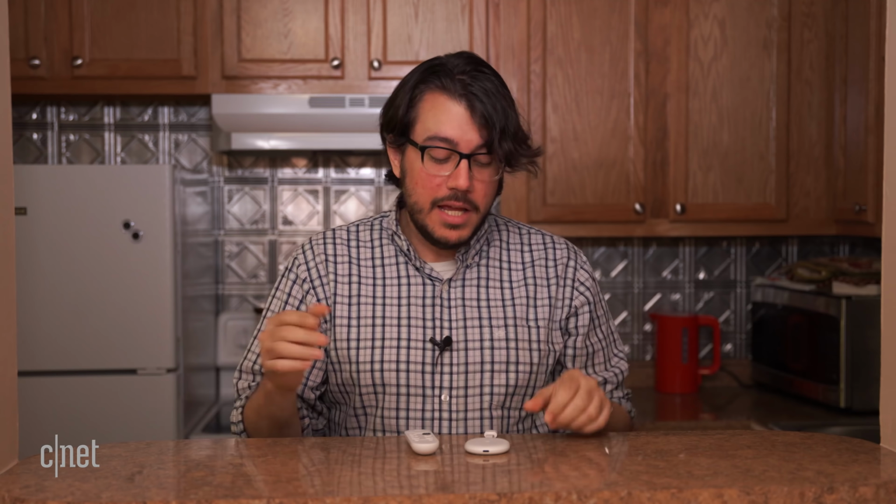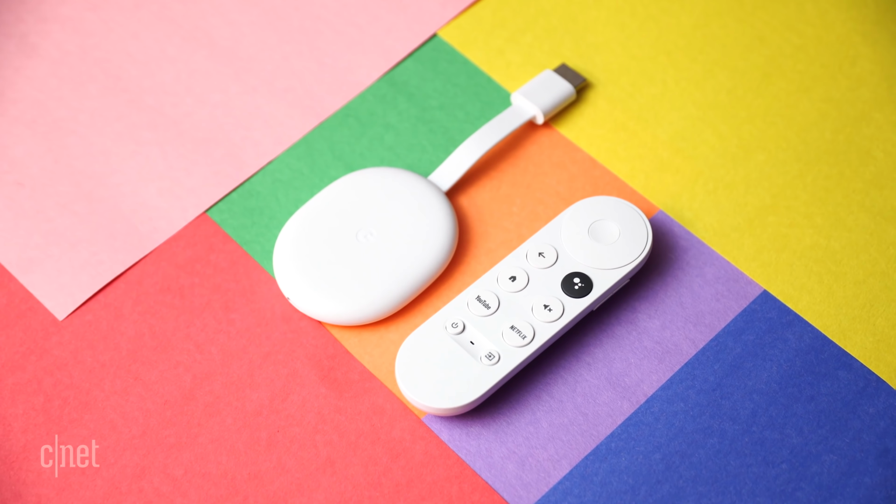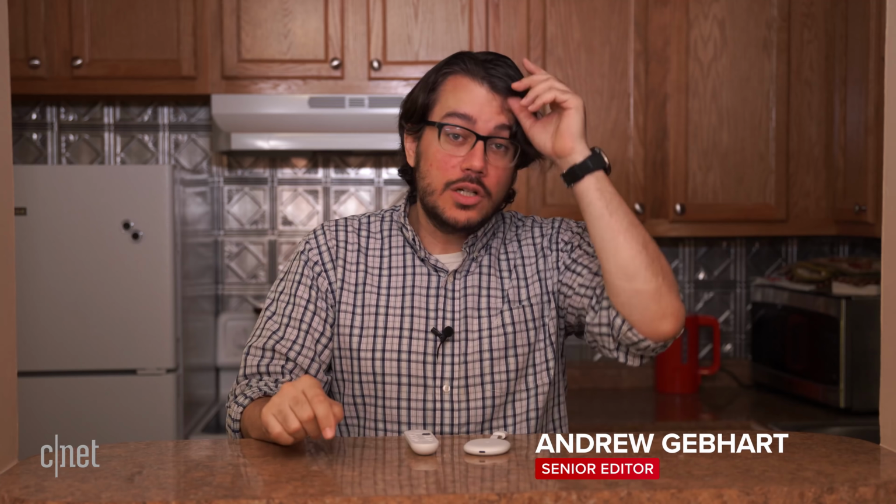This is called the Chromecast with Google TV. It comes in 3 colors. This is snow, there's also sunrise and sky, $49.99 and available today. Google first showed it off at their event where they were debuting the new Pixel phone, but we'd seen lots of leaks. We knew it was coming. Anyway, it's here and it checks a lot of the right boxes.